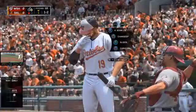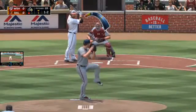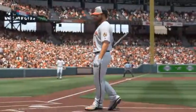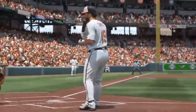He's basically saying, if you're going to beat me, you're going to have to take it to left field, because I don't think he's going to give this guy anything he can pull. Breaking ball, called third strike as that catches the zone for out number 2.